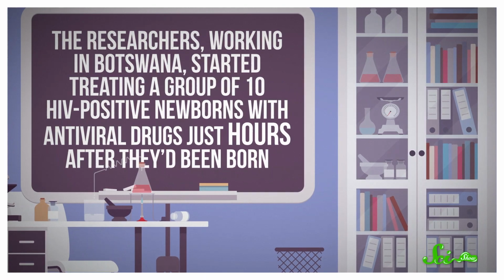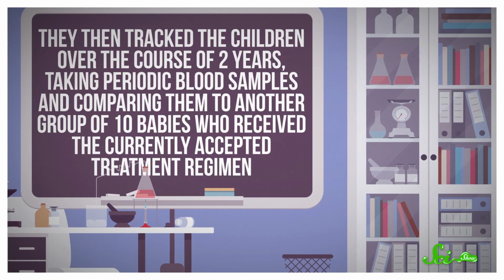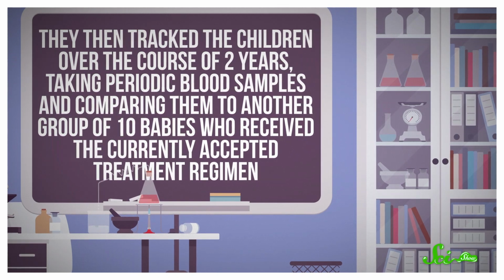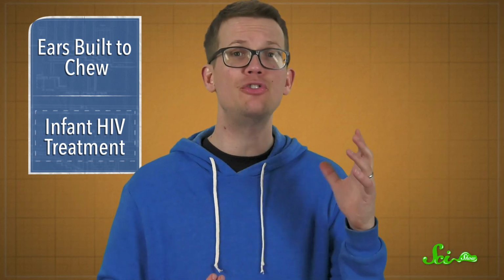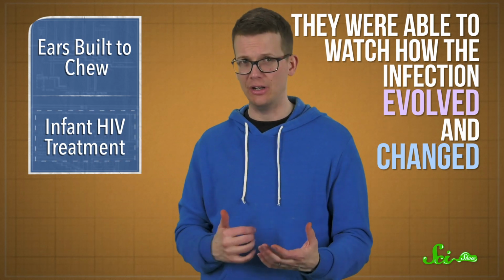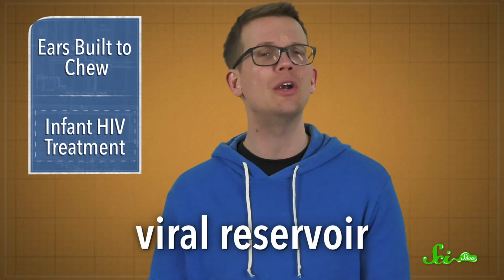The researchers working in Botswana started treating a group of 10 HIV-positive newborns with antiviral drugs just hours after they'd been born. Then they tracked the children over the course of 2 years, taking periodic blood samples and comparing them to another group of 10 babies who received the currently accepted treatment regimen. The blood samples allowed the scientists to examine traces of the virus within the DNA of the children's immune cells. They were able to watch how the infection evolved and changed, as well as how their bodies were responding to the infection. They found that starting the antiretrovirals earlier resulted in better immune system responses and signs of a reduction in something called the viral reservoir.